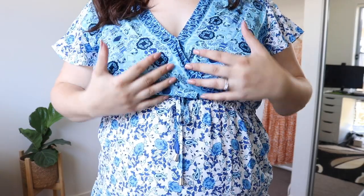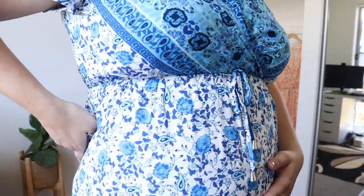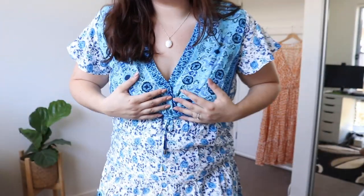So they've got the dark blue up the top, and then it goes to this nice print here, and then it matches down the bottom. It's obviously a similar print, but just different shades and different patterns. I'll give you a close-up of it. Again, generously sized in the boob area, but that's why I went the size 16, because my boobs do tend to be on the bigger side.